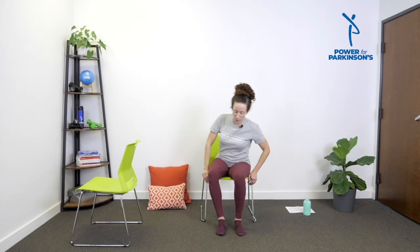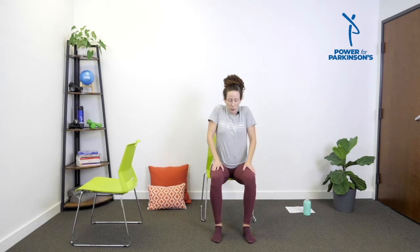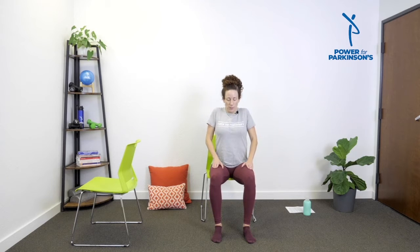Shift one hip at a time to the very front of your chair. Reset your feet directly beneath your knees. Take a few rolls of your shoulders up, back and down. Up, back and down. One more time, up, back and down. Settling your shoulders down your back, a gentle turn of your head from side to side.